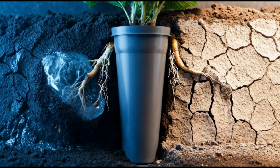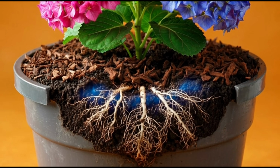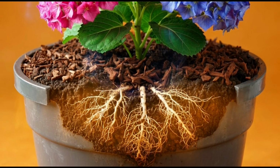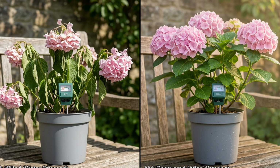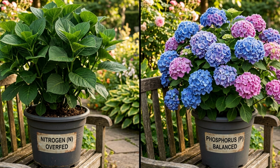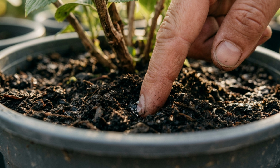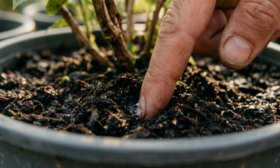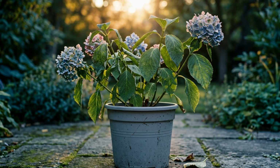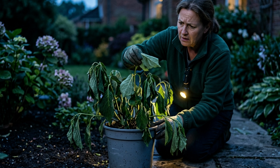Mistake number 4 is pruning at the wrong time, and it is the most heartbreaking one because the damage and the consequence are separated by 6 to 8 months. Big leaf hydrangeas bloom on old wood. The buds for this summer's flowers were sitting on those stems all winter, formed last August and September, waiting for June. If you cut those stems back in fall to tidy the garden up, to clear dead-looking canes, because it seemed like the responsible thing to do, you cut off every flower for the following summer and you did not know it. The plant leafed out beautifully in spring. It looked healthy. And then it sat there, full and green, and never bloomed.